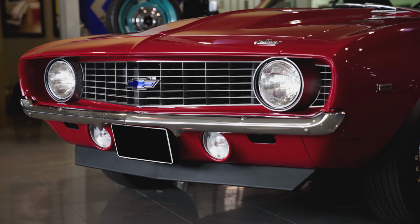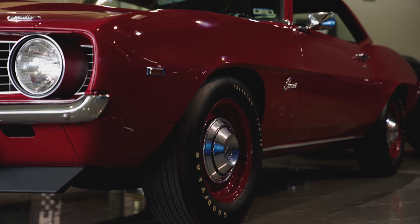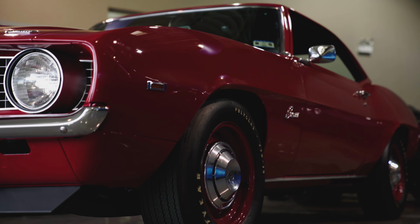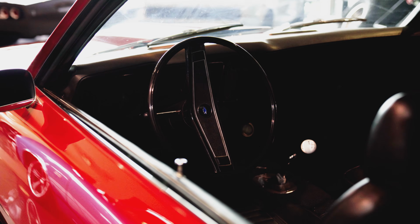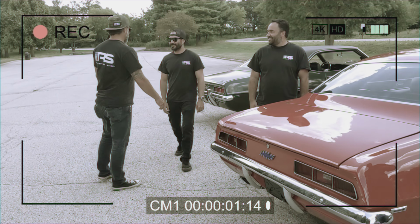Yeah, that's a full-blown garage trophy piece right there. This is like the car that I always wanted too. '69 COPO, big block. All right, I can't wait. All right, you're up, kid.